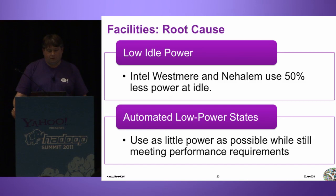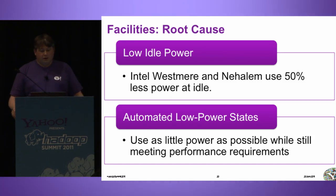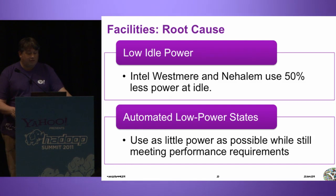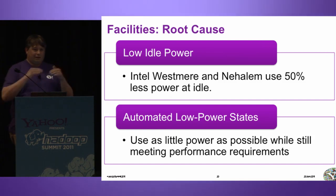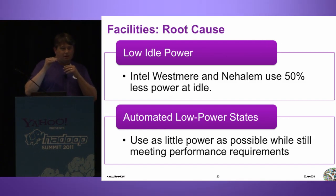Again, this was a new data center, it's new hardware. We were using Nehalems and Westmeres. They have great idle power savings. Whenever there's no processor demand, cores and cache can be powered down, and then immediately when demand appears, within a few cycles, they can be clocked back up. This is great. The side effect is that, unlike the Harpertown, there's a significant difference between idle power draw and fully utilized power draw.